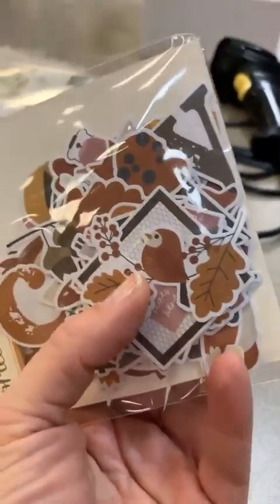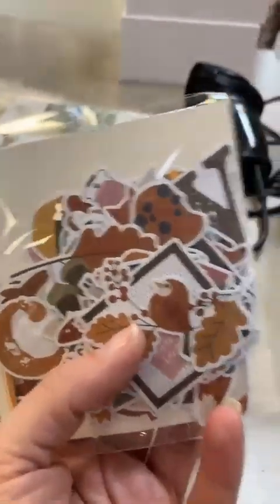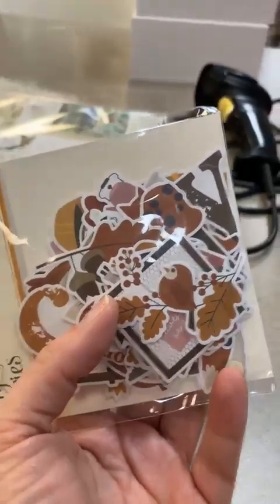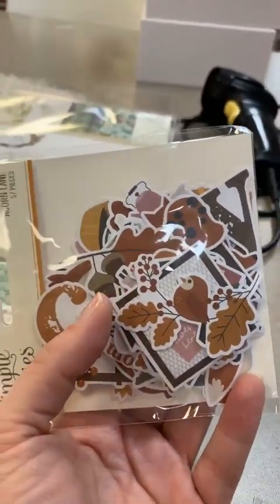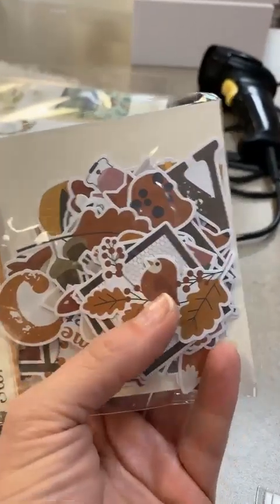After I'm done with my page, my card, whatever, it just needs a little something. I don't know what it needs. Sometimes it just needs a little pop with some color or some shine. So you can go over it.